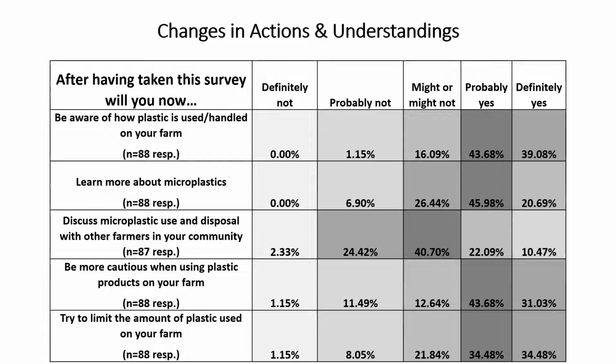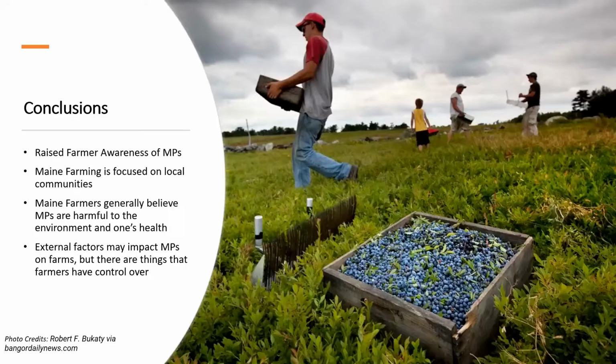In contrast, well over half of the farmers were probably or definitely going to do the other suggested actions, including limiting use and using more caution with plastics on the farm. Taking the survey appears to have encouraged awareness and actions to decrease the occurrence of microplastics on Maine farms. And as ever, the farmers themselves are in charge of actual change. We hope to follow up with ongoing studies of this One Health and the environment concern in Maine.